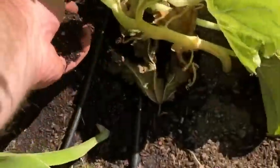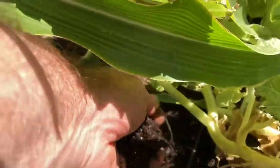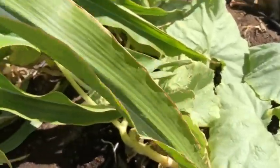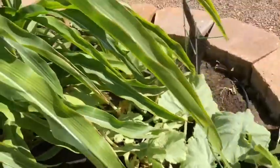We're just going to add a little bit of compost here around the base of our plants, and we'll just kind of work it into the soil. We don't want to over compost them, but we want to give them a little bit to work with.